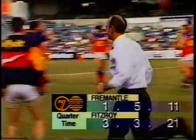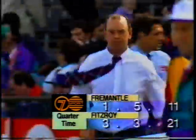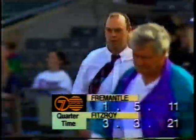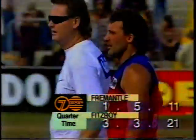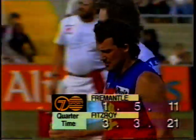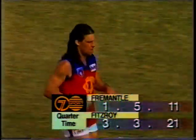Well, they did very, very well there. To concede the first goal, come back and kick the next 3 and lead by 10 points. That is the best position they've been in at quarter time for a long, long time. Well done, the Lions, and we'll be back here soon. It's all down to Oran Park.